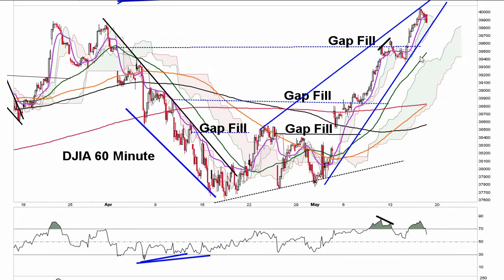We have now a possible rising wedge in play. We still see a divergence form in the most recent price action as the Dow and the S&P are pulling back towards the trend lines of the rising wedge. S&P did get a topping tail today, so it's always possible that could be it. But my guess is we're going to form a divergence on the 60-minute chart of the S&P.